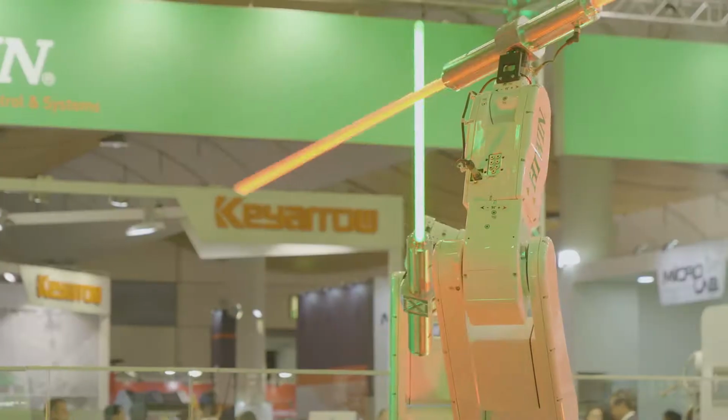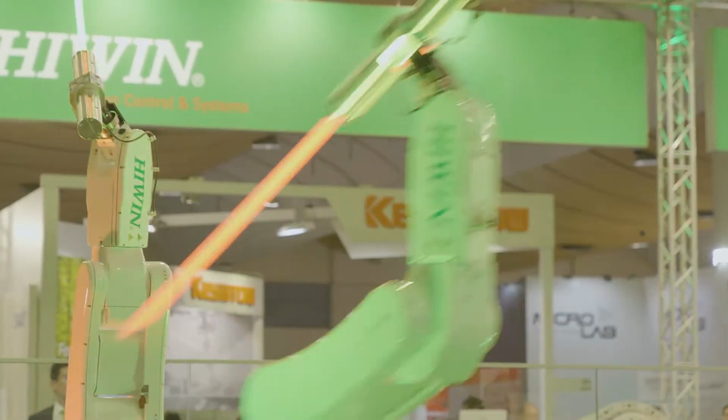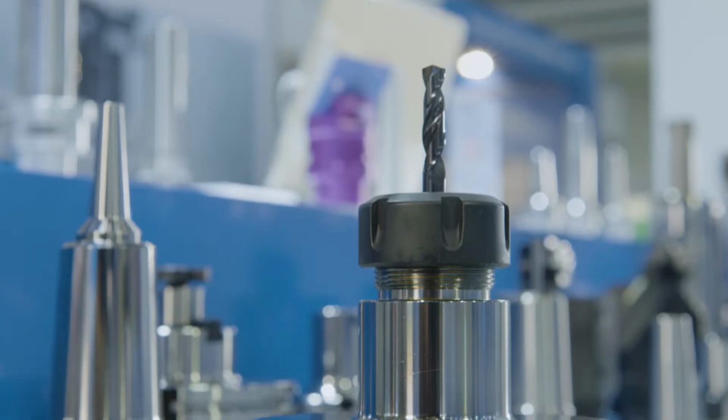I think we are the global leading manufacturer for screws, linear guideways and motion components, as well as robots. In this show, you can see the Star Wars display showing the synchronization of our 6S robot, and in the background, we can see our SCARA robot and the wafer robot. So we produce the full range of robots in the world.